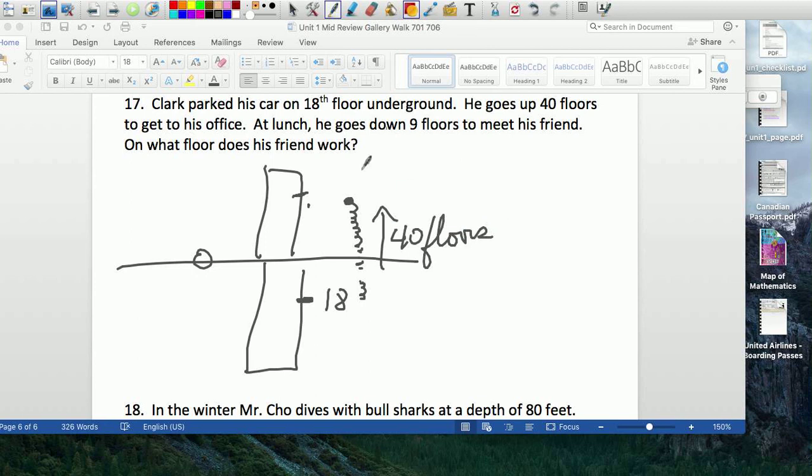So where is he now? Well, I know that from -18, the garage at 18 floors under 0, to go to the ground floor, it's a distance of what? 18, right? So are you done going upstairs? No, you still have some left over. So 40 minus 18 is 22. So from -18 to the ground floor is 18 flights, and then how many more flights do I have to go up? 22. So that puts me on the 22nd floor.